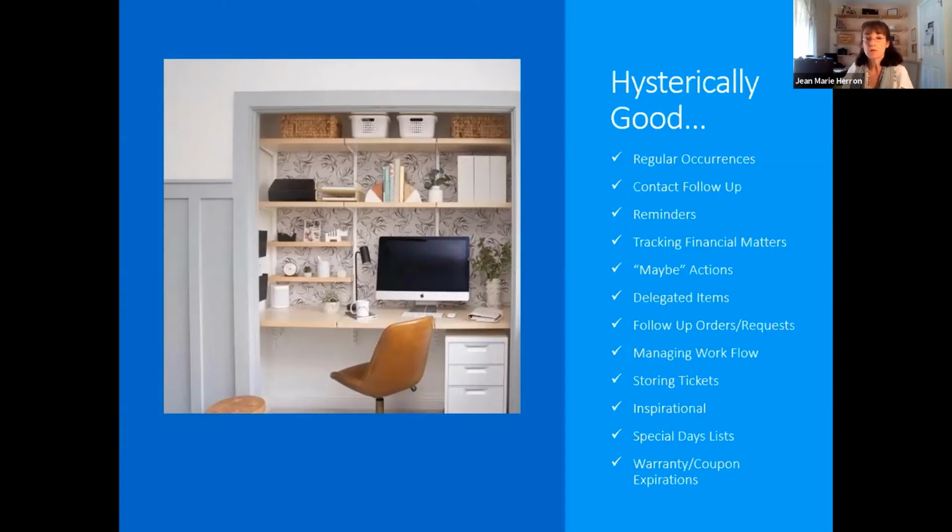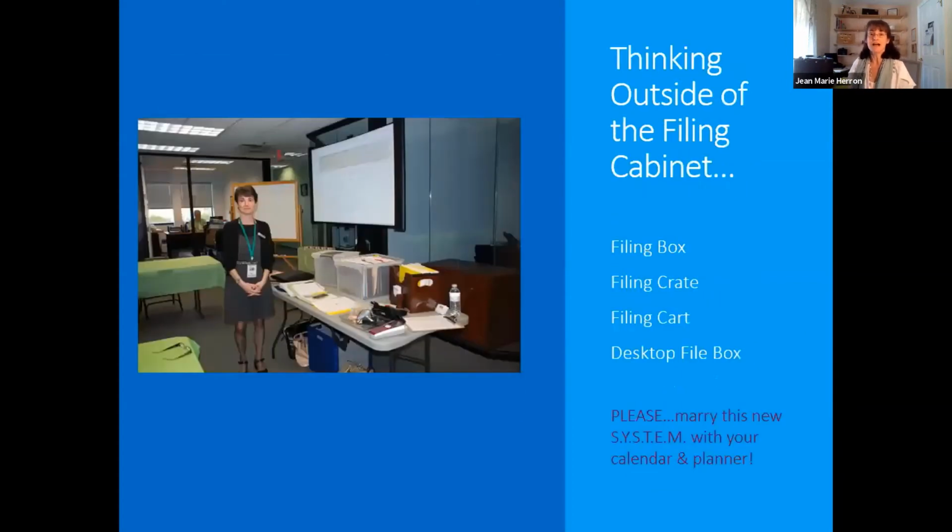Okay, so moving on. Thinking outside of the filing cabinet. So I showed you how to set up a Tickler. I use a lateral filing cabinet. So I use hanging file folders because that works for me. May not work for everybody. So you could use a file box.